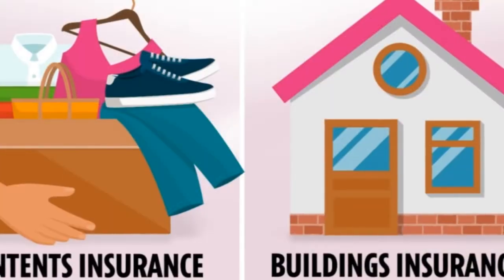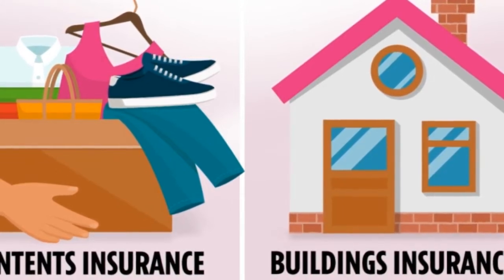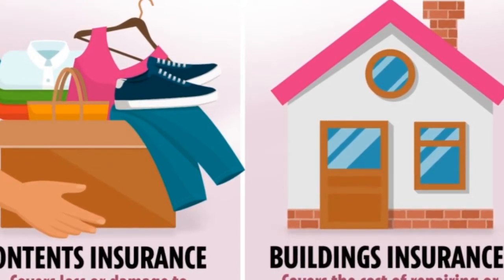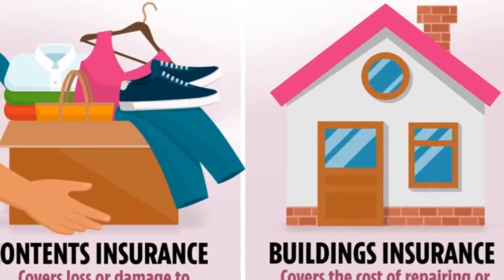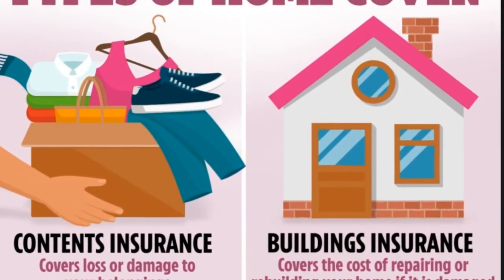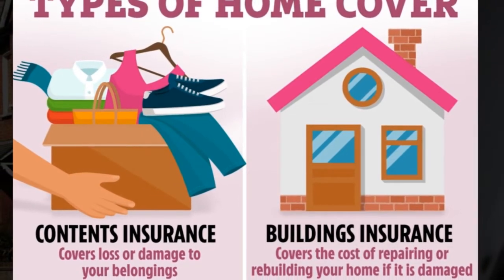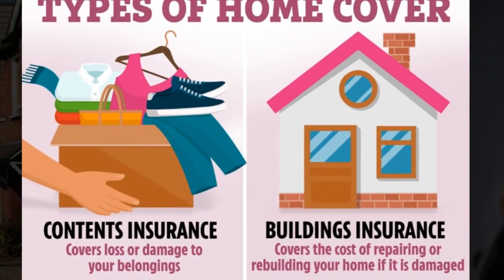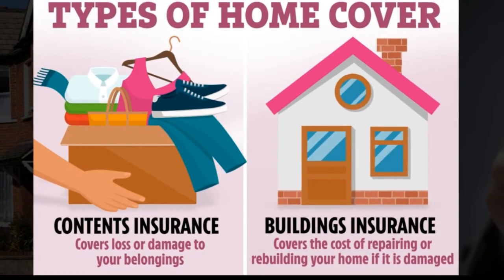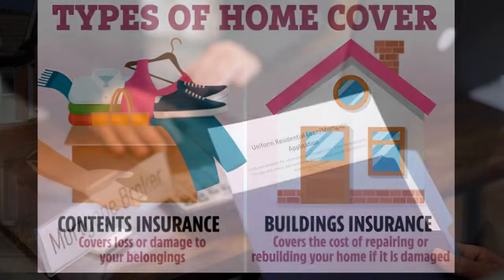What's the difference? Contents and buildings insurance can be bought separately or together, and just as it says on the tin, the policies protect your possessions and home respectively. Buildings insurance looks after the structure of your home and can also cover other buildings or structures that sit on the land. Contents insurance, meanwhile, covers what you put in your home, from furniture to crockery. It can also extend to the important things you take out of your home, from jewelry to your smartphone and bicycle.